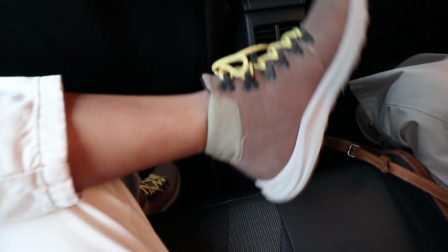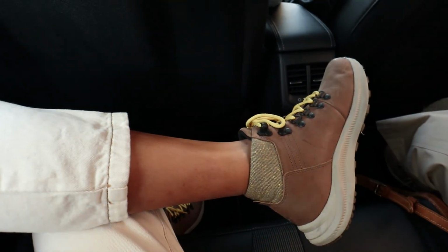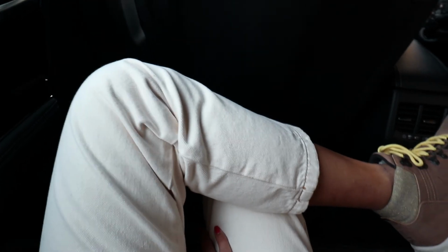Today's outfit includes these Merrell boots because it is super muddy and dusty in the field, so I want to make sure my toes stay clean unless I need to change shoes for a photo. But this is going to be the trekking shoes, and then I have my little boiler outfit here. I'm going to use this to keep myself warm because it's freezing in the morning.